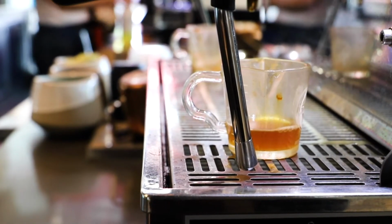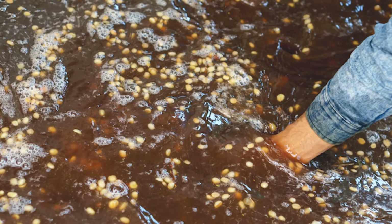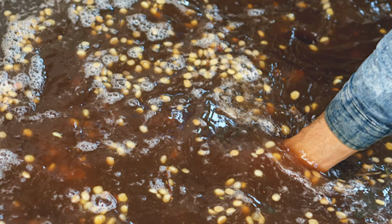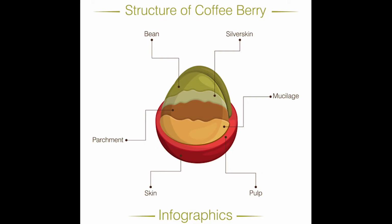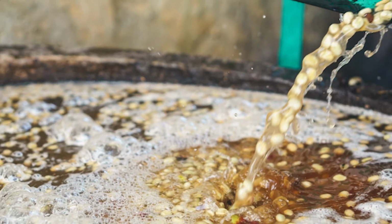It also depends on how the coffee is processed. Typically when you buy a bag of beans, it'll tell you how the coffee is processed. The most common way that coffee is processed is washed, which describes how the bean is taken out of the fruit, because coffee is actually a fruit, which is really fun. When it's washed, it means that it's taken out by water.